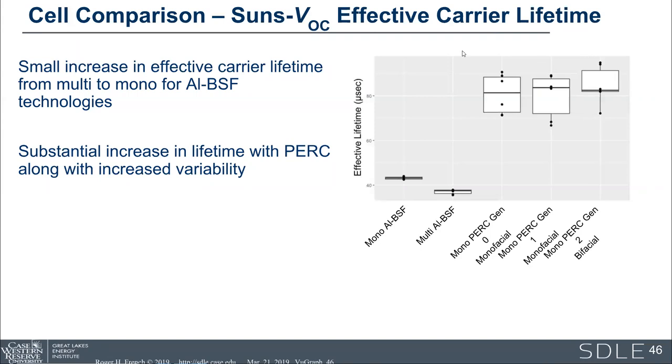And I think what happens is, in the case of the ALBSF, the rear surface is the limiting factor in terms of recombination, and it's pretty consistent from sample to sample. Whereas in the case of the PERC, you start to become limited by the bulk wafer quality. That can be a bit more variable in terms of the crystal growth process and everything like that. So you can see more variance here in terms of the effective carrier lifetime.